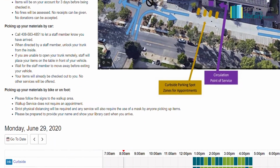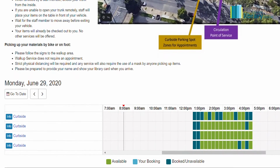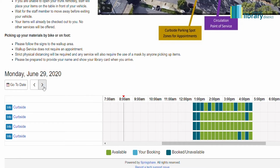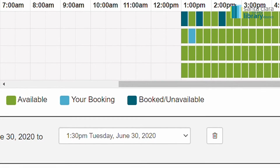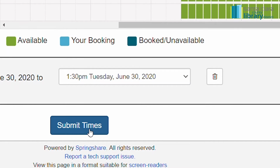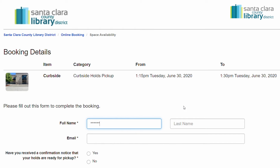The reservation calendar shows the available appointment times for the next 10 days. You can change the dates using the arrows. Green means that the time slot is available. The dark blue means the time is unavailable. Click on the time that's convenient for you. Then click Submit Time.